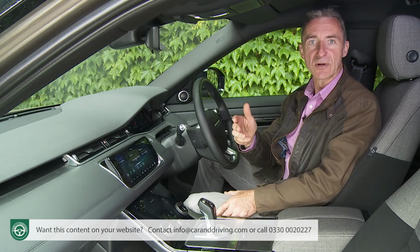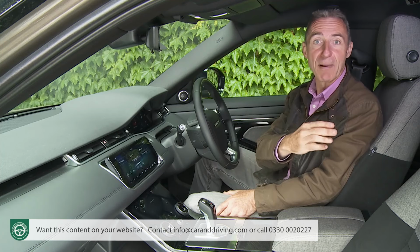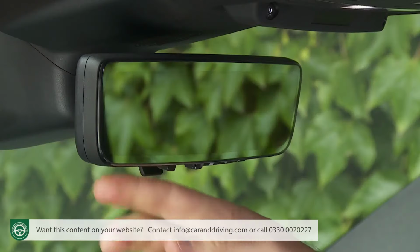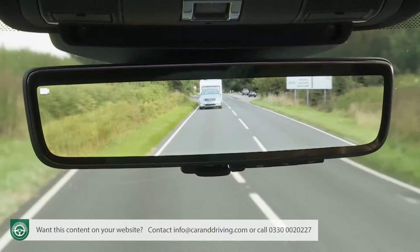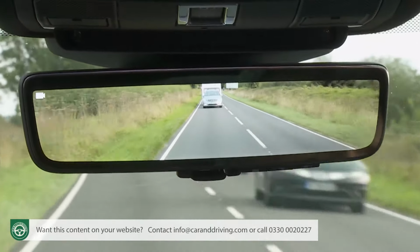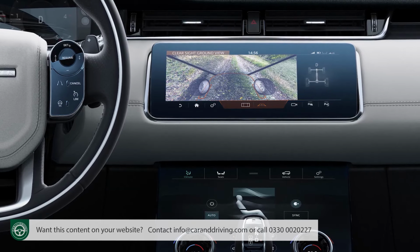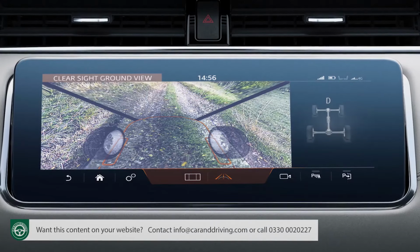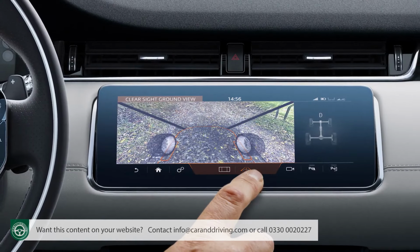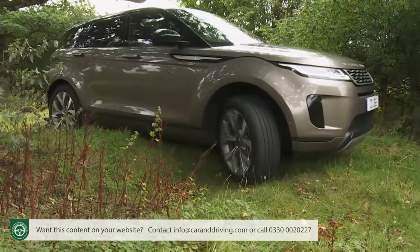So let's say that you're carrying bulky luggage or lanky passengers, which obscure your view back. Now, with this clear sight feature fitted to the rear view mirror, you can simply click the mirror surface into a roof camera-fed widescreen view of the road behind. Equally neat is another option, and that's the ground sight clear view forward camera system, and that uses cameras below the front bumper to show an image of what's underneath the front end of the car on the upper central Touch Pro screen. That's very handy when you're off-roading or when you're parking in tight spaces.